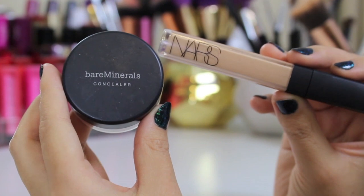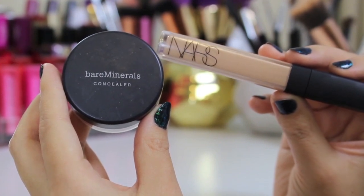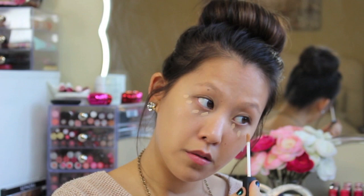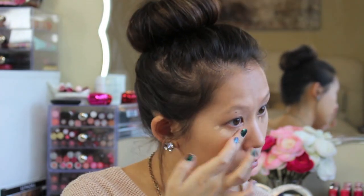Then moving on to concealer, I'm first grabbing the NARS Radiant Creamy Concealer, and I am in the shade Custard, and I'm just going to dot that right on my under eye circles, and I'm just using a finger to blend it out because if I'm in a rush or if I'm just doing a really simple look, I honestly don't have time to use a brush or a beauty blender.